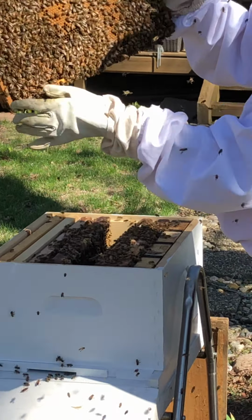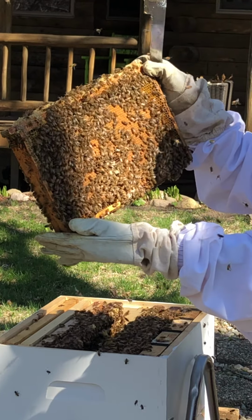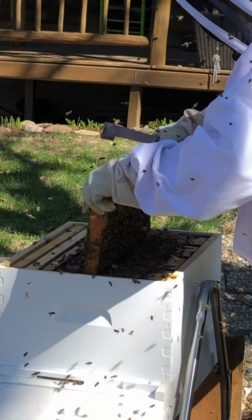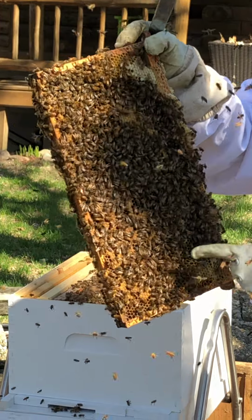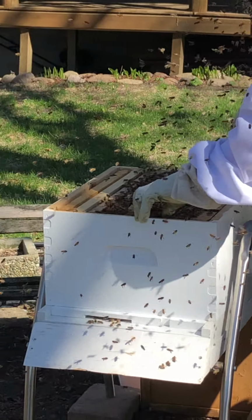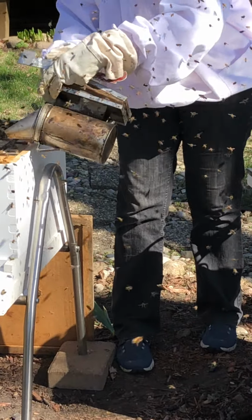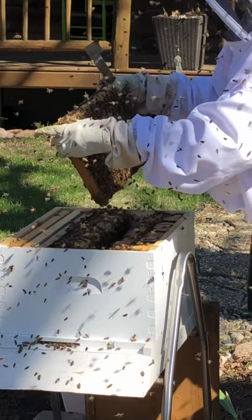So this is a frame with all brood. All this brown that you see is all going to emerge in a few days, and it'll all be new bees ready to go to work. They bring in nectar, and they store that on the edges so that it's right close to the babies. Give them a little more smoke. They're noisy.